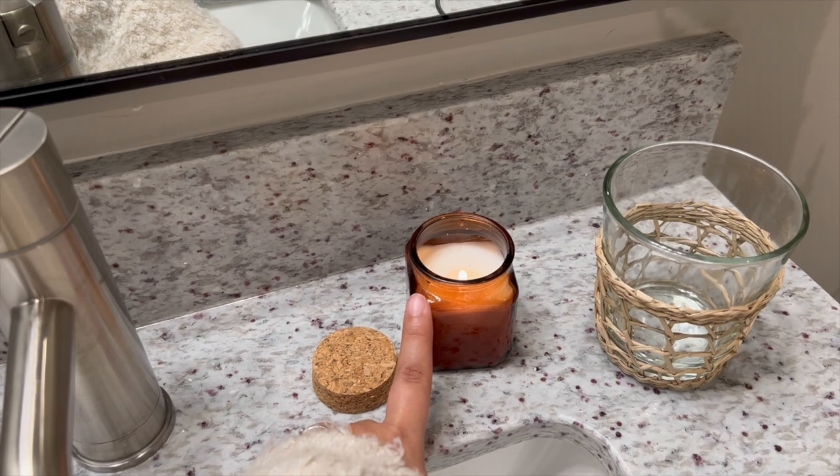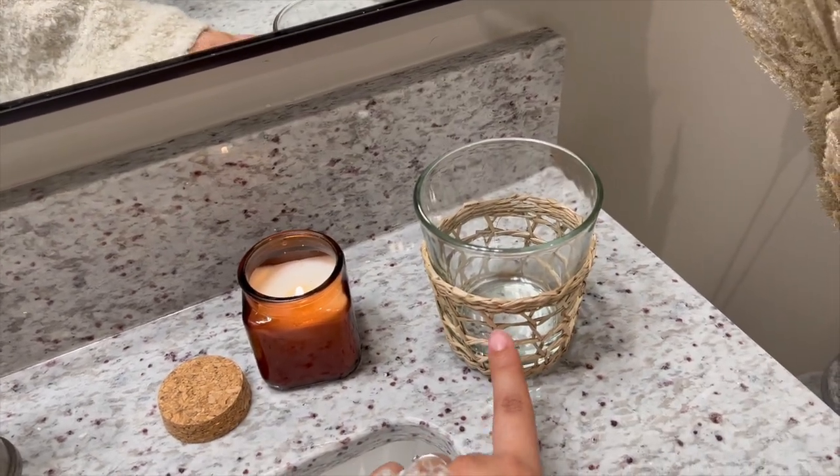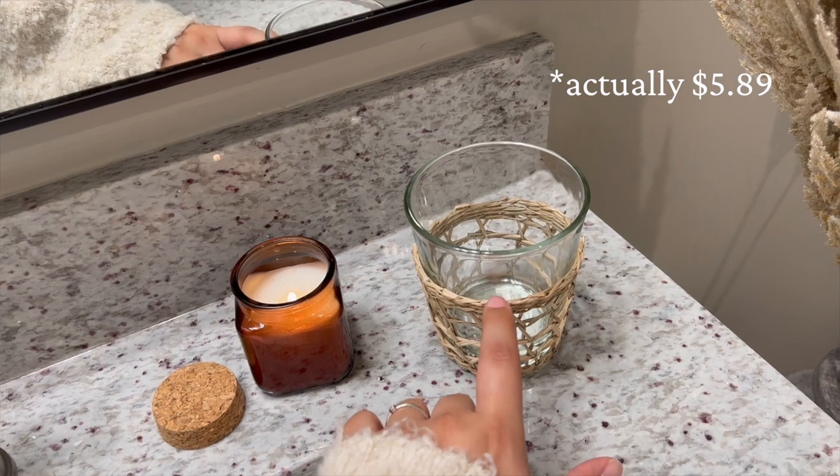Then this candle was from our Target. It was $3. This cup was from Hobby Lobby. I got it on sale, so I think it came out to about $4.